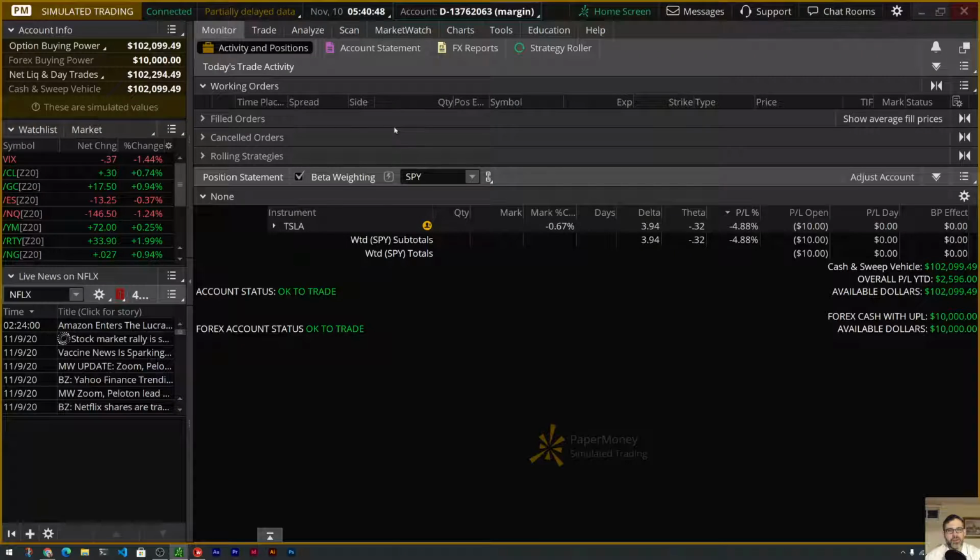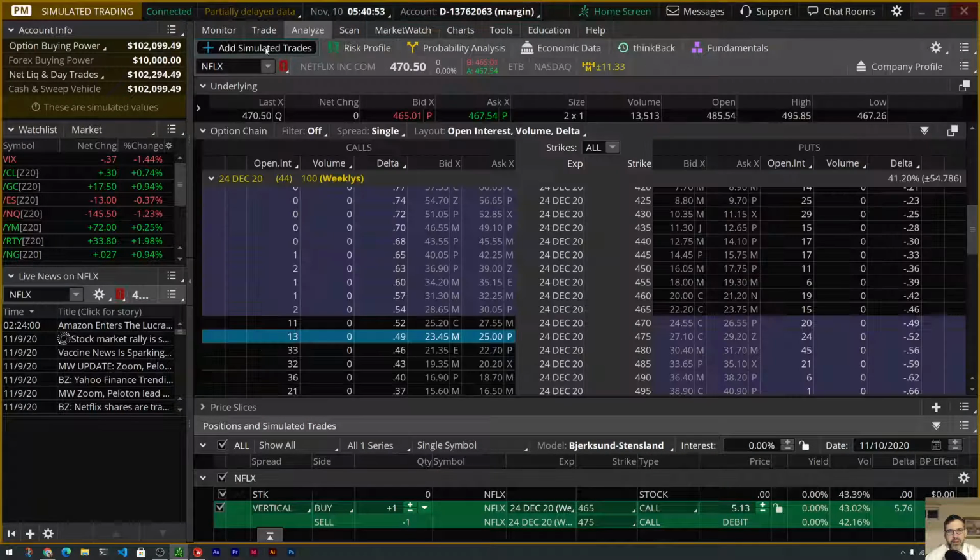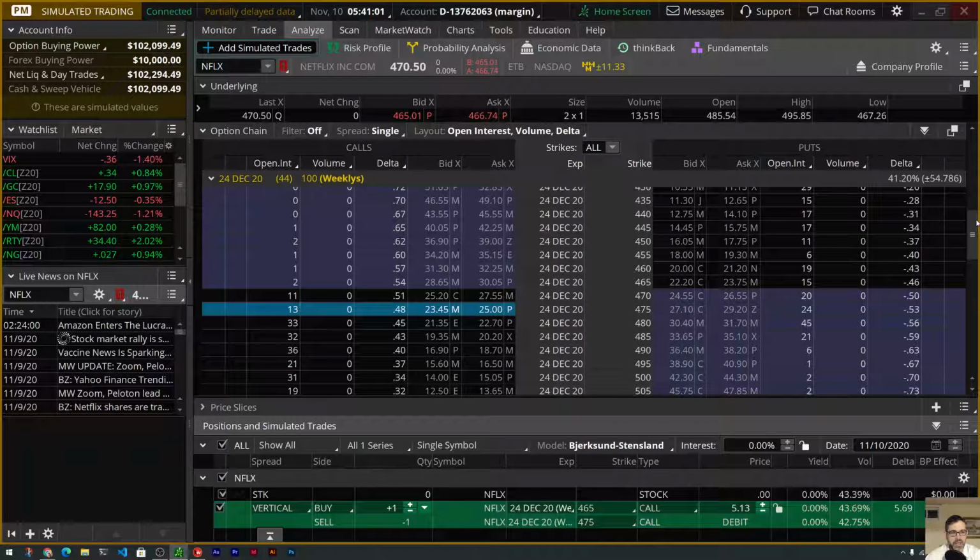All right. So now that you've seen our portfolio, let's go back to this Analyze tab. We're going to be looking at Netflix. We're going to be in the December 24th weeklies with 44 days to expiration as of today, November 10th. And we're looking at a long call vertical. And the email shows us that we're going to be buying the 465 that's in the money. We're going to go $10 wide, so we're going to sell the 475 to cap our gains, right? But to improve our probabilities.